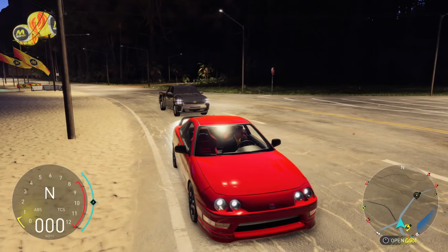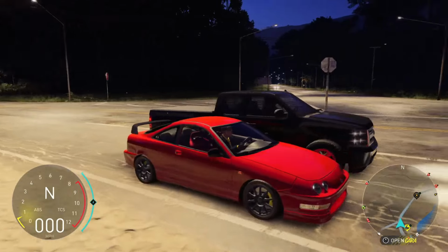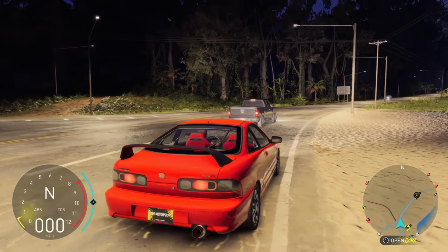Why is that truck still sitting there? All the other cars behind that truck drove around, and there you go, buddy. And nice, you got the death wobbles already.